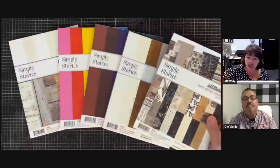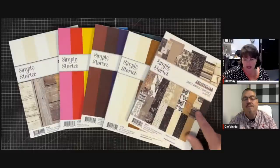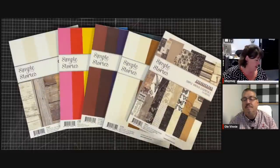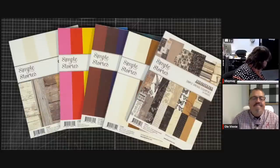Love, love, love these. Now this, did I show y'all this one? I think this may be a restock. The Simple Vintage Essentials. I think that's a restock. I'm not going to show y'all that one yet because it's a new paper pack. I'm going to make you wait on that one.